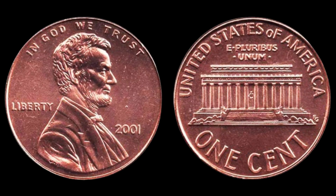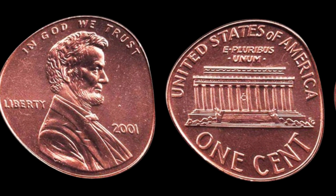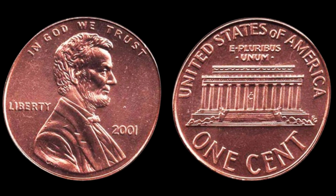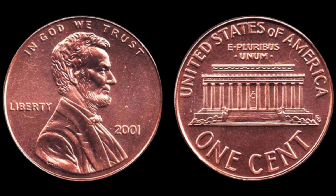We're diving deep into a penny that could be hiding in your pocket change and might just make you rich. We're talking about the 2001 No Mint Mark Lincoln penny that's currently making waves in the coin collecting world. Could it really be worth a staggering $11,000? Let's find out. First, let's get a bit of background on the Lincoln penny.